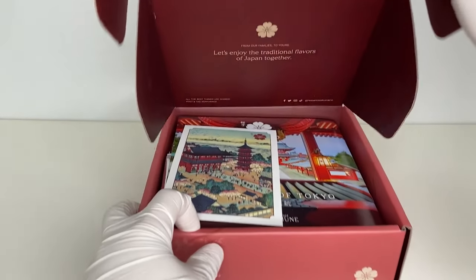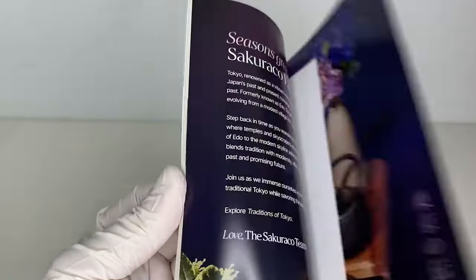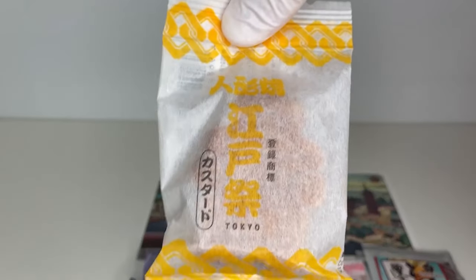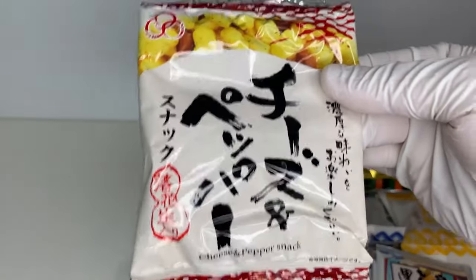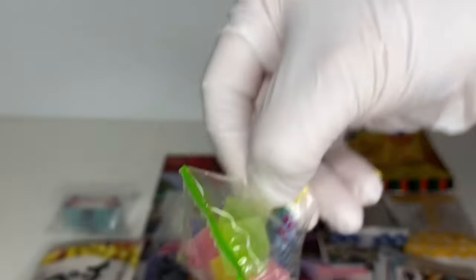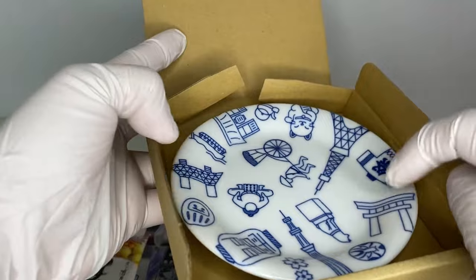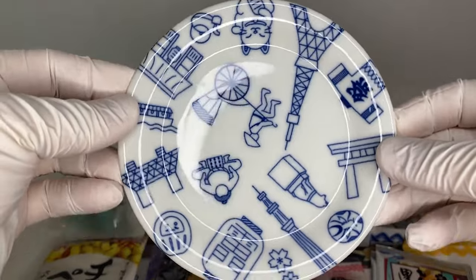And for Sakura Co's theme, this month is called the Traditions of Tokyo. Tokyo is not just a modern metropolis. It's got rich history that stretches back centuries. That's why this month, Sakura Co invites you to step back in time into Tokyo's Edo period. No, not Rurouni Kenshin, not stuff like that. We're immersing ourselves in the timeless charm of traditional Tokyo by savoring the authentic flavors of the city. Some of the highlights include the Hinari Azane, the Mizu Warabi Mochi, Mochi Manaka. Some of the mochis are really good. The potato chips and stuff like that are good as well. But this month's tableware here, Tokyo Plate. Look at it. Beautiful Sakura Co branding. That's about it.